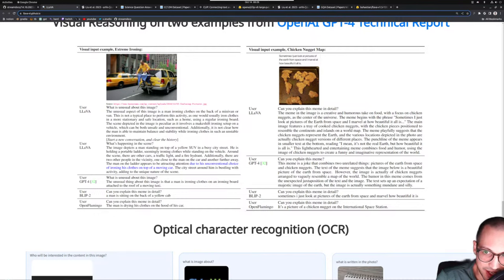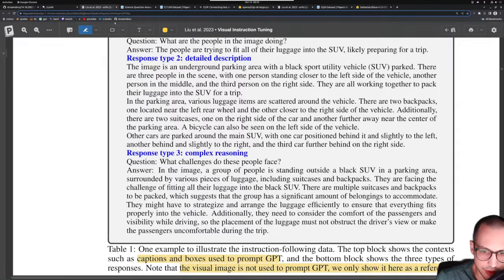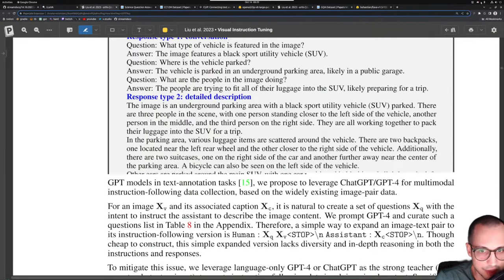And then you have this man ironing on the back of a taxi truck. And you can see here, this is the LLaVA answer. And then you have the GPT-4 answer, the BLIP2 answer, and the Open Flamingo answer. It can do OCR and so on. Okay, so let's actually go into this first paper here.